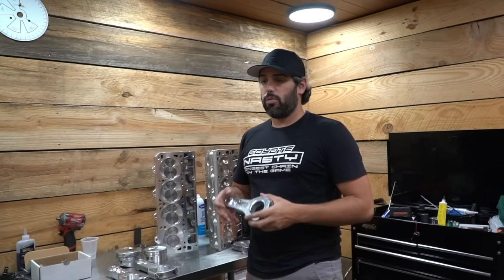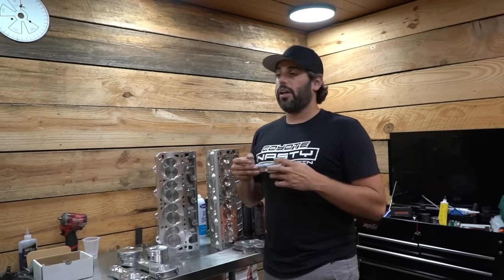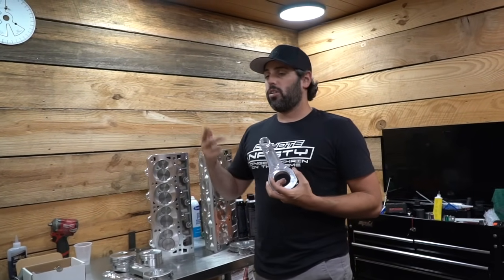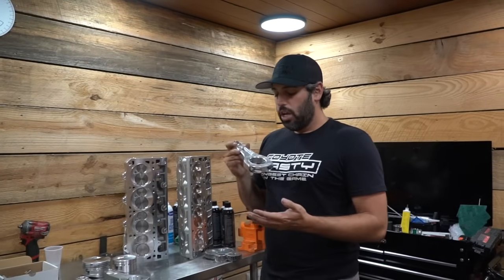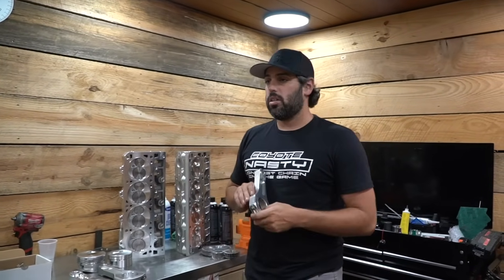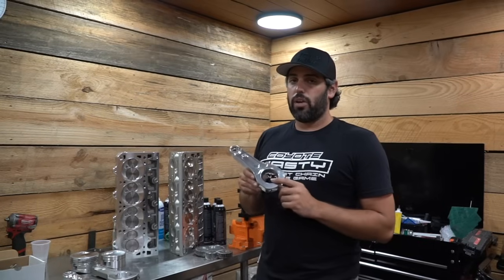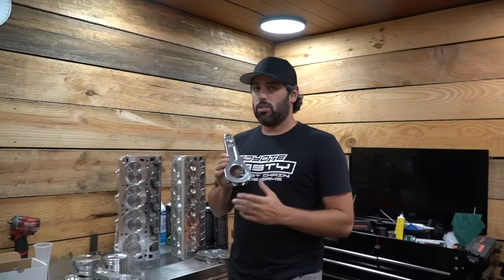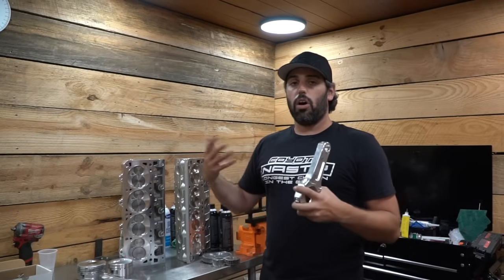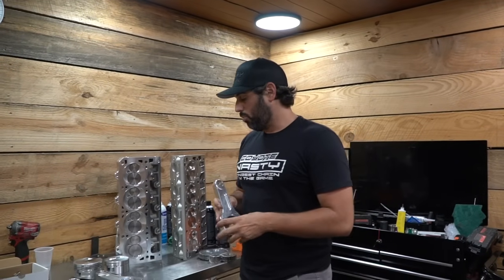If I got a brand new set of rods and I'm running it strong in an LS, obviously RPM plays a factor, weight plays a factor, and how much power you're making plays a factor. But if you're out there going bottom fours, you could probably safely go like 200 passes. A lot of people say you can't street drive on these either. That's false. The big thing is making sure the engine's up to temp. And that's something that you should do all the time, not just if you have an aluminum rod.